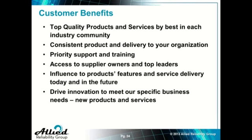So we had the ability to influence what the product line was going to be, what was working well for us in the field, what wasn't working so well. And then we were able to drive innovation by foreseeing what we needed and give the supplier a pretty good heads up and advantage in the field to develop those things. So we had significant customer benefits.